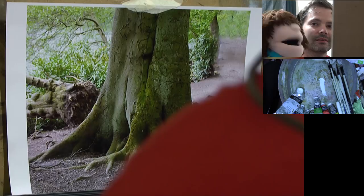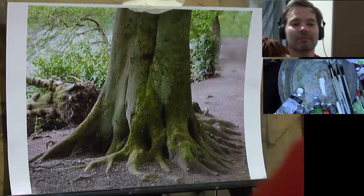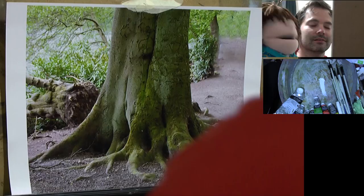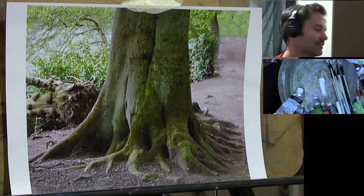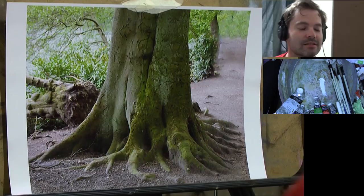I like it. It's got some good roots, and that's really what we're doing, this bottom part of the tree, so we can practice mixing the different greens, which will be fun. Okay, so let's get started, Smidge. You sit on your little chair over there again, and we'll get started.